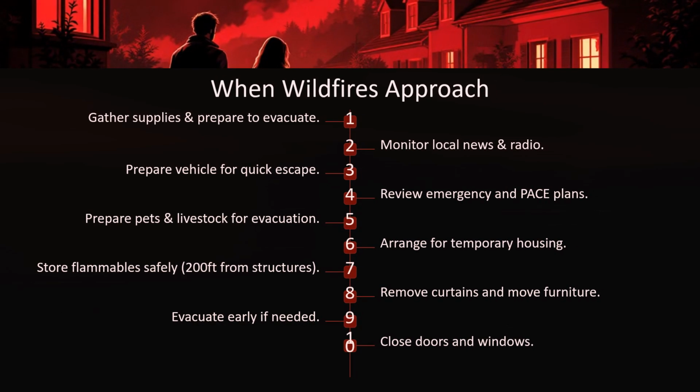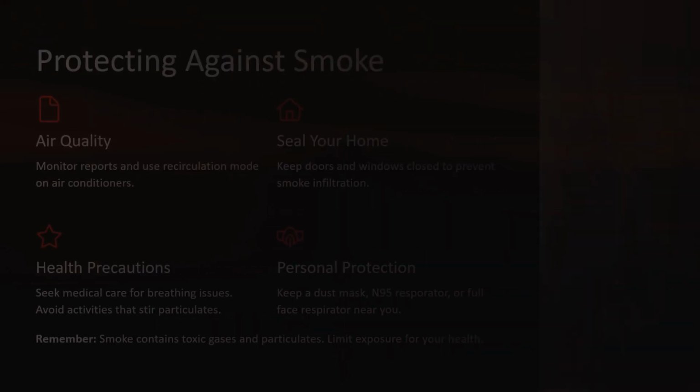When wildfires approach, focus on preparation and safety. Gather supplies, ready your vehicle for a quick escape, and monitor local news for updates. Review your emergency and PACE plans. Ensure pets and livestock are prepared, and arrange temporary housing if needed. Safely store flammable materials away from structures. Remove curtains and move furniture to reduce fire risk. Evacuate early if necessary, and always secure your home by closing doors and windows before leaving. Staying proactive can save lives and property.